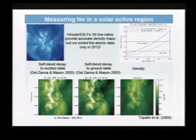And if you take the ratio of these two, you get a density map of a solar active region, which is very nice. But as I said, Alan's contribution has been key again, because we identified these two self-blends in a paper I wrote together with Helen in 2005, thanks to these plates.